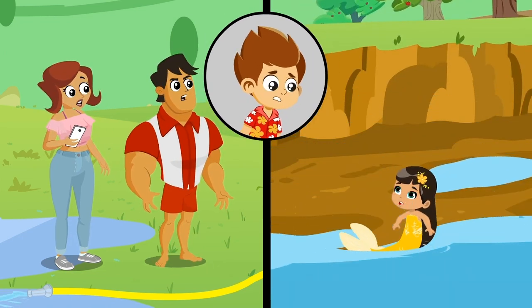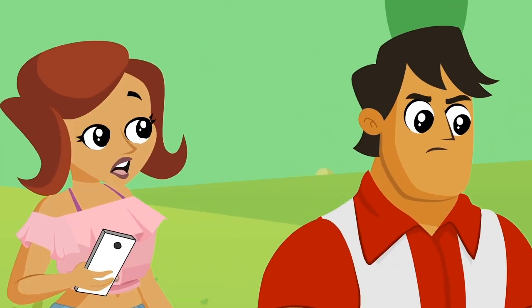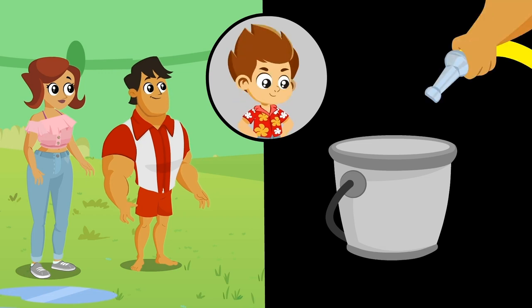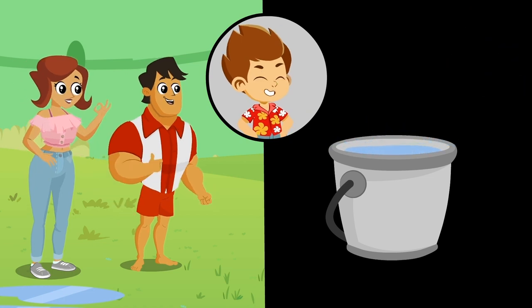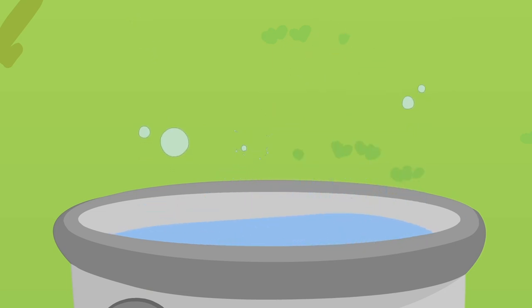Look what's happening to the lake. The creatures that live in that habitat also feel the consequences of wasting water. But like always, there's an ecological way to do things. Right, Kit? If we fill up a bucket, we won't need to have the hose running while we wash the car. And we won't waste any water that way.